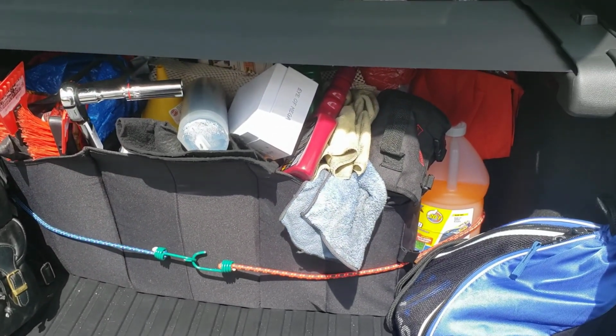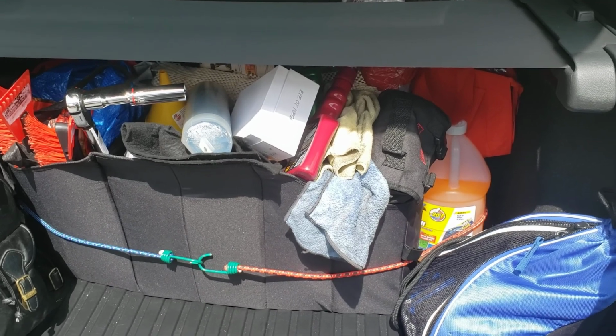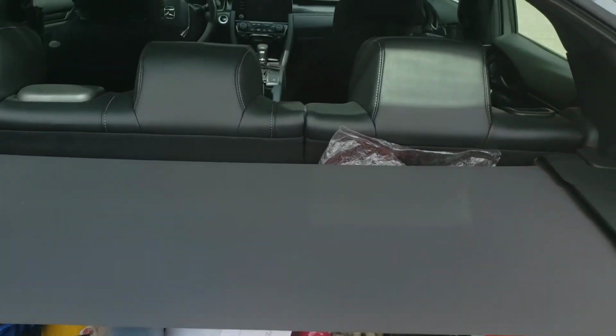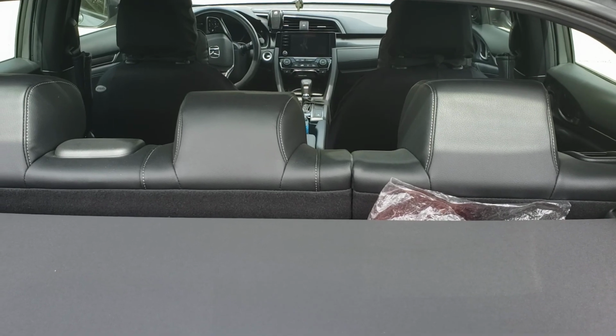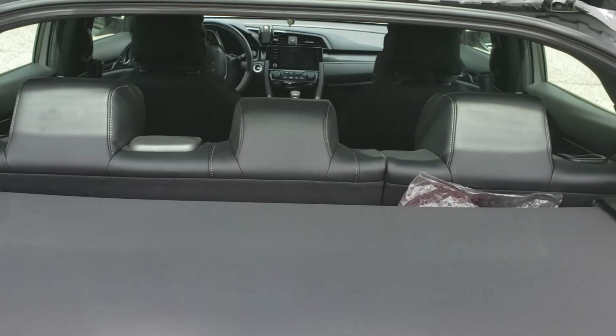It's about maybe 25.7 cubic feet in here. That's with the seats folded up. When you fold the 60-40 split seats down, this is the 40, there's the 60 right there, you get about maybe 47.7 cubic feet, if I remember correctly.